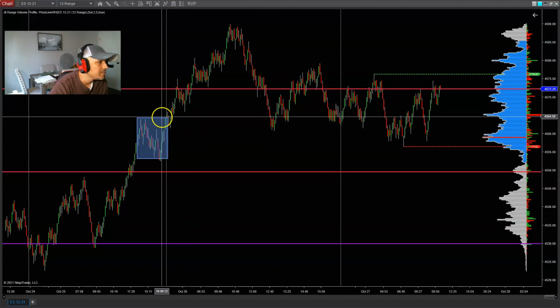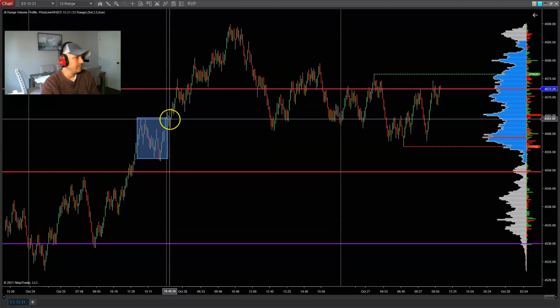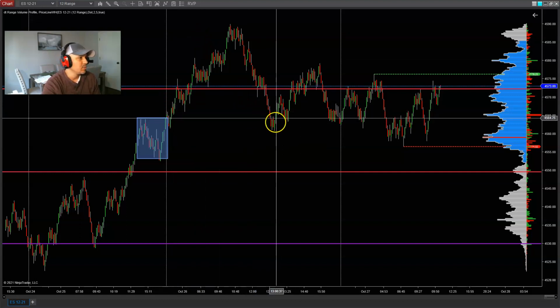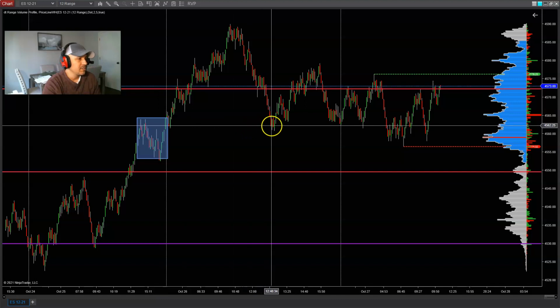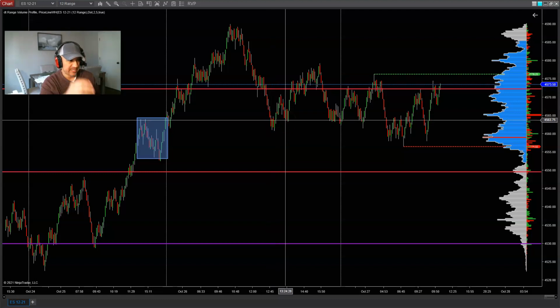Let me see one thing. All right. So yeah, price pulled back here. This would have been an entry to go long right here, because we got some rejection at this level right here, and price rejected the area. Okay, so all right, let's see what's going to take place this morning.